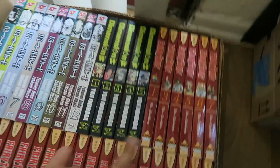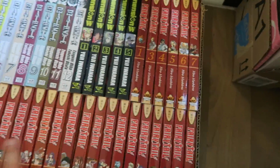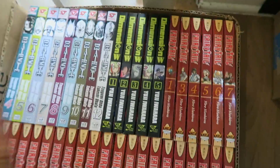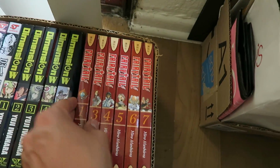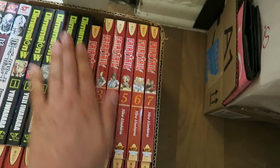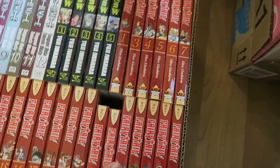Then Dimension W, 5 of them. Then almost every single Fairy Tail, because we're missing one. Just like Blue Exorcist and Attack on Titan, we're missing number 2. So if I wanted to start this, I'd be like, oh, let's read through number 1. Wait, I can't read 3 all the way to the end because of number 2 that's missing. So I have to get that ASAP.